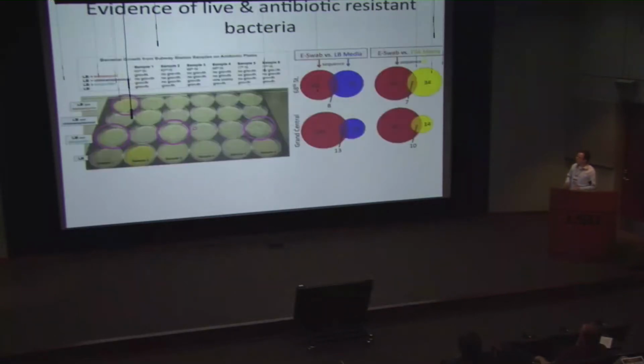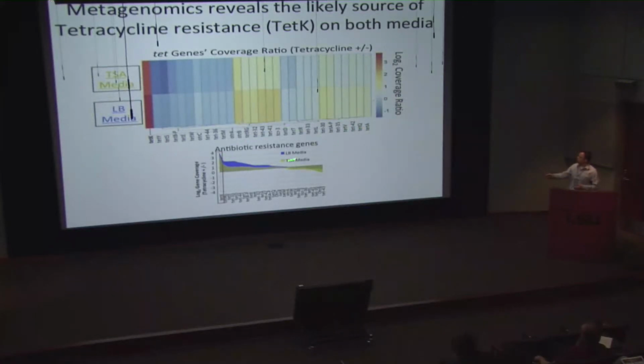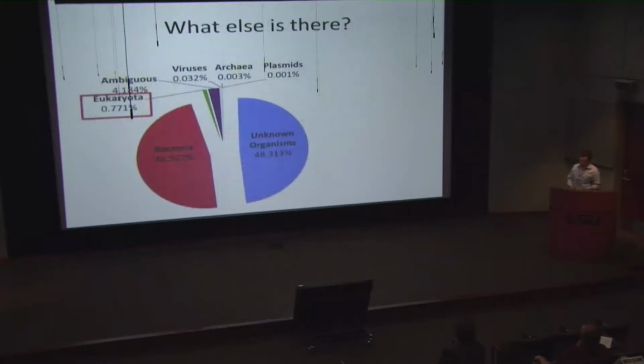But the thing I really like about this paper, this is from figure 4, is that we treated them with tetracycline and said, well, can we do before and after treatment, can we pull out what might be driving resistance to tetracycline? So here, we did coverage of known tetracycline resistant genes before and after, just a ratio of the coverage of different genes. And TETK, in this case, on both media, is apparently what's driving the resistance to tetracycline. So that's what we showed here. There's evidence of using metagenomic tools to pull out the likely genetic drivers, at least for tetracycline. So this is ongoing work that we're starting to do in the hospital.